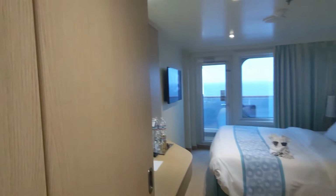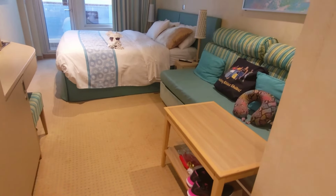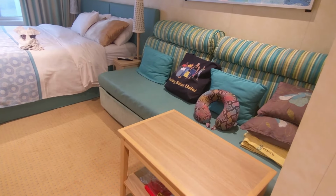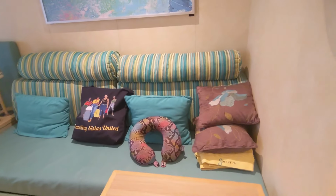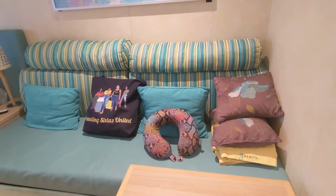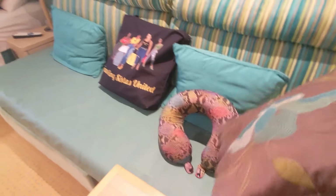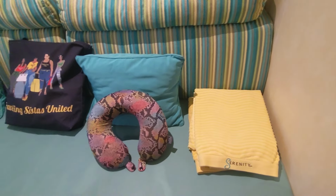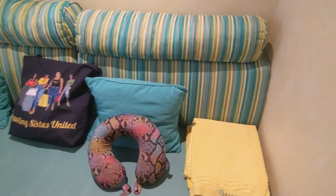All right. Now, as I pan back around and go deeper into the room, when you first enter, there's this nice little desk for you to kind of just sit your bags or things that you need. You can sit on there. There's also a nice big spacious couch, which is really lovely. And also when you are in the spa category, they do give you these Serenity Club towels, which are nice. You can actually use them all around the cruise, as well as take them off the boat if you needed to.